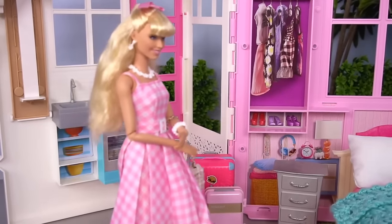We need to spread all of the strawberry glaze evenly. And now it's time for the strawberries. The decoration is definitely one of the important parts. And now the strawberries in the middle. Wow, it looks amazing! I hope all the Barbies are gonna love my cheesecake.